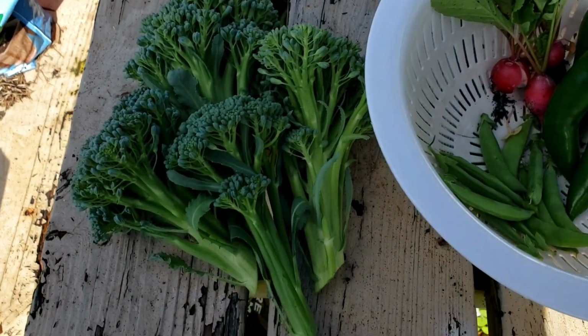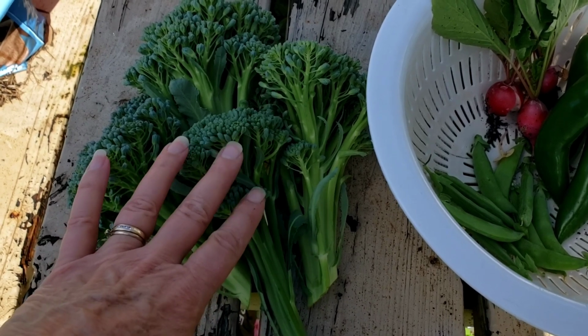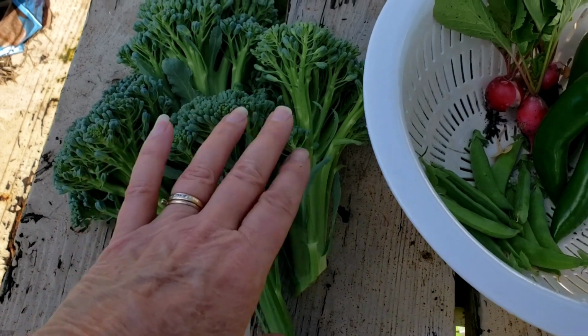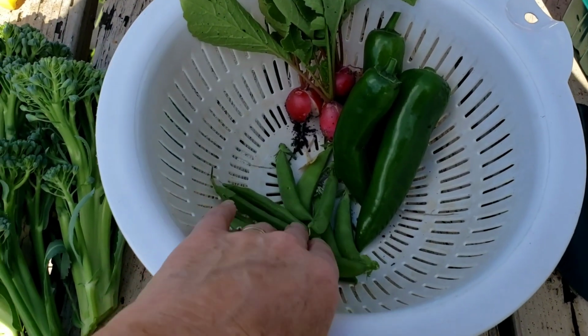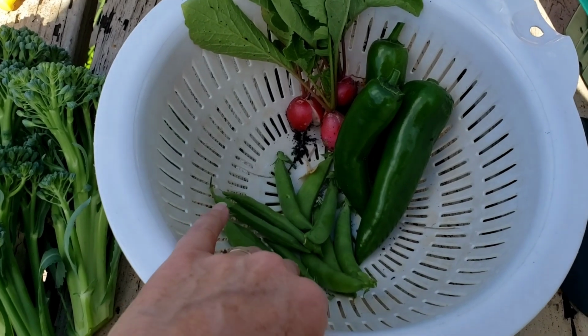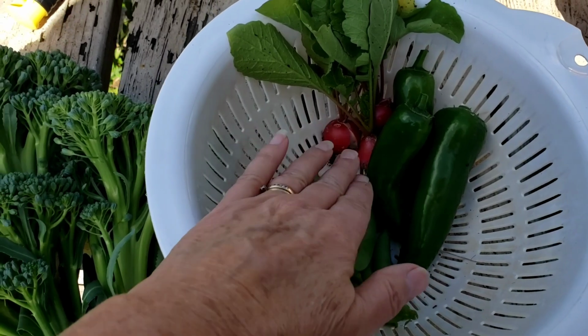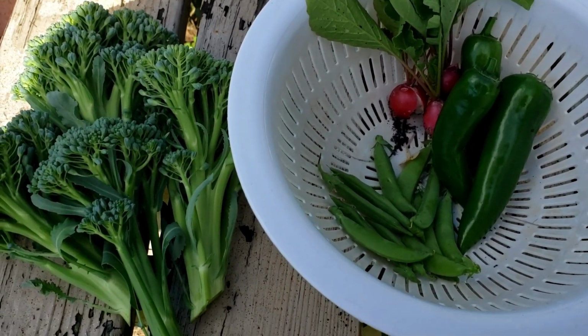Okay, here's what I got. Not counting the 4 cabbages that are out there. I'm not sure what I'm going to get out of those. So I've got the broccoli, the 4 nice heads of broccoli, easily 2 meals for Salty and I. I've got about 10, I think it was 10 or 11 of the sugar snap peas. I've got 3 of these nice jalapenos. I've got 3 radishes. Not sure what I'm going to do with those. Those might go in our salad also.